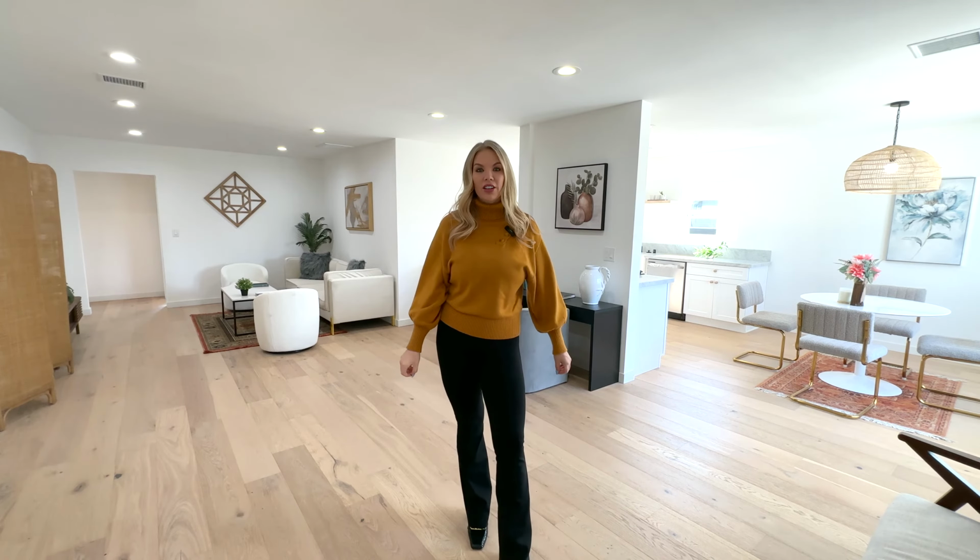So this home was purchased last June for $865,000, and they did a complete renovation on it, and now it's listed just under $1.1 million.